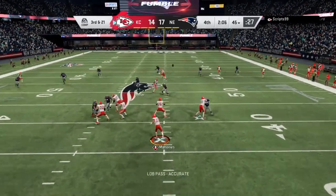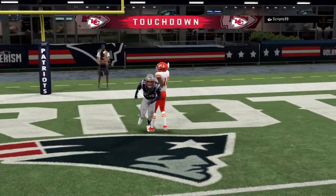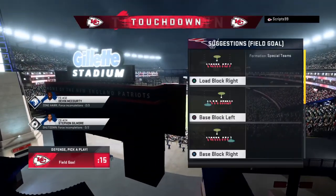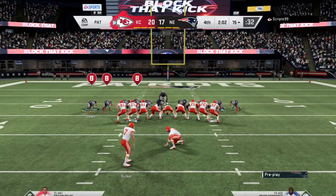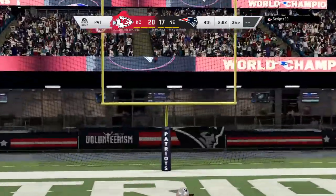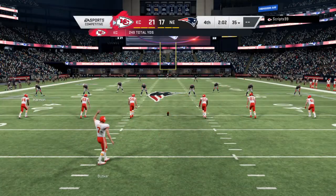Working from the gun, Mahomes. He's going to float this one deep. He's got it at the 15. And all the way in for a Kansas City touchdown. Tyreek Hill, 55 yards. And the Chiefs are once again going to retake the lead. Point after, right down the middle. And the decision to just kick the extra point winds up successful.